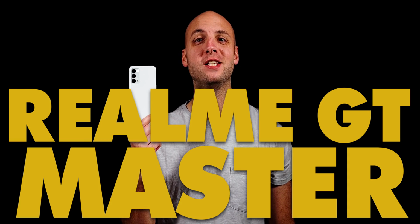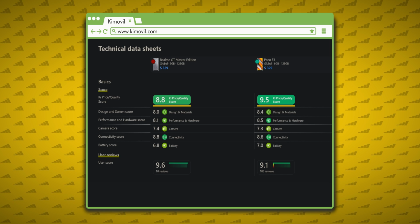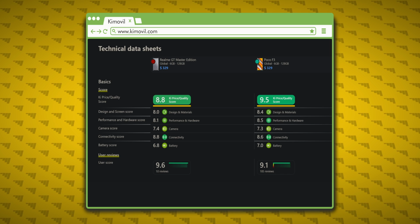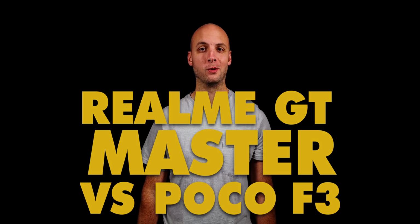This is the Realme GT Master Edition, and this is the Poco F3. On paper, the F3 beats the GT Master in most categories, but in daily use, I think I might actually prefer the GT Master. I'll explain in this Realme GT Master versus Poco F3 review.